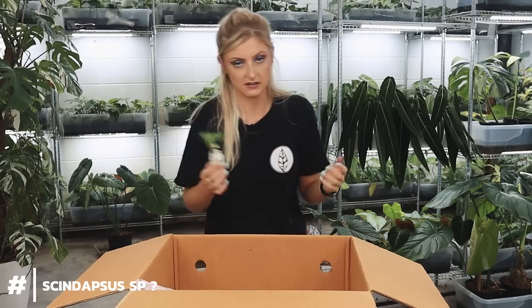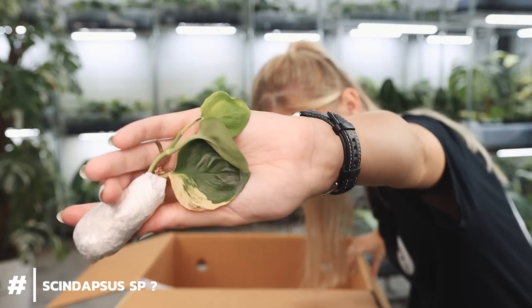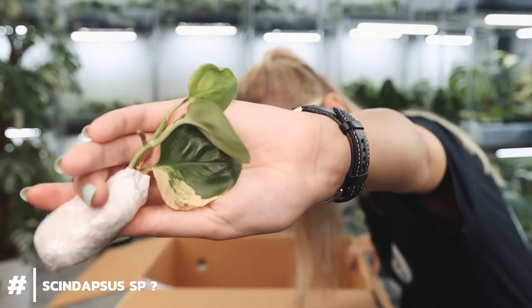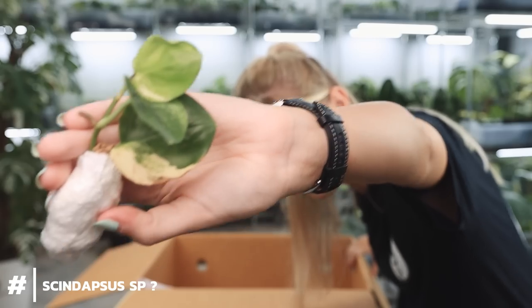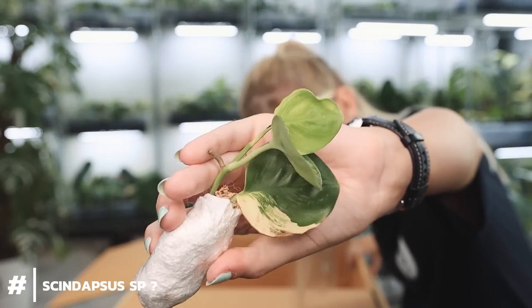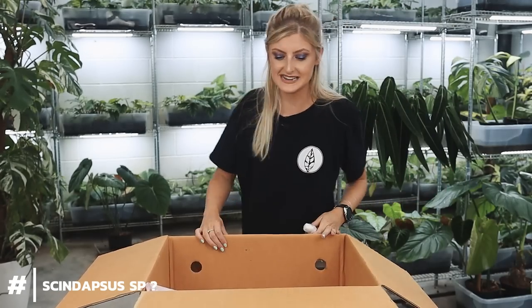And if it's not right, again, feel free to correct me in the comments. I will try my hardest to come at the camera with this one. There, can you see that? It's well weird. Look at that. It's definitely not meari. I'm not quite sure what that actually is, but it is variegated and it is Scindapsus nonetheless.